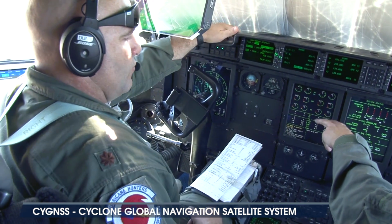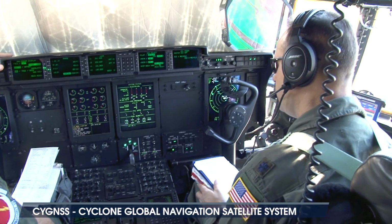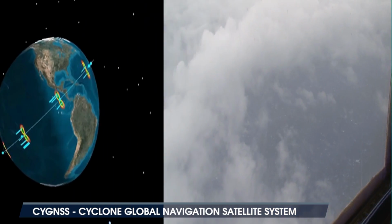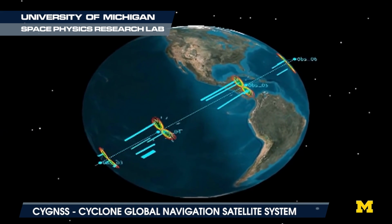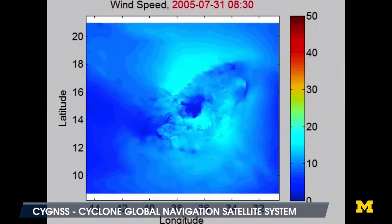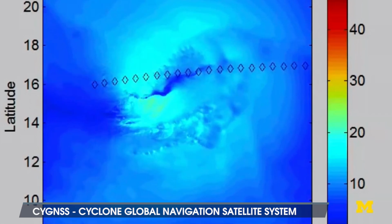For decades, we've counted on the hard work and commitment of the NOAA and Air Force Reserve hurricane hunters to fly mission after mission directly into storms to gather data. Now, CYGNSS will add a new source of forecast-improving, potentially life-saving data. Dr. Chris Ruf from the University of Michigan Space Physics Research Lab is excited about the possibilities.